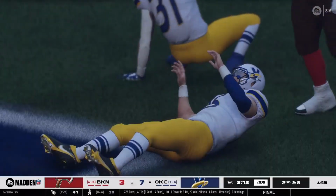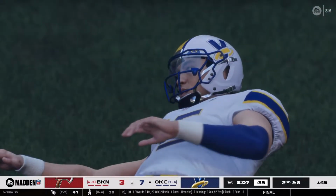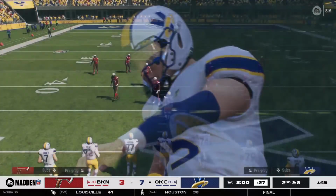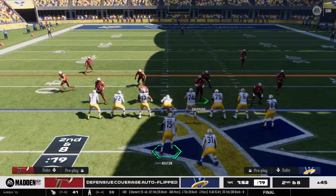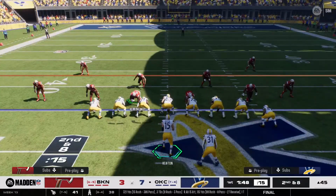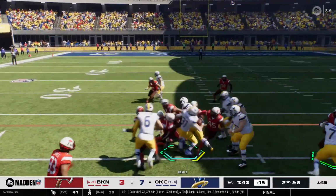Completes it. Only able to gain a couple there. And that's going to bring up second down. When you look at this defense, they were very strong in that victory from a week ago. And it was the pass rush that really keyed their victory. Got to the quarterback 6 times for sacks and plenty of other turbulence in the pocket for him as well.